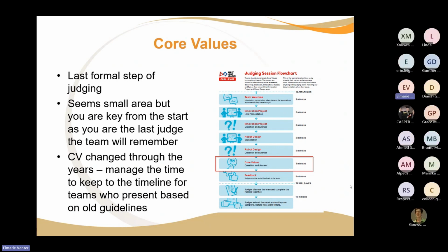Okay. Core values. Even though if you look at a judging flow chart we're the last step in that whole diagram, we are the most important team, because the kids remember the last part of the judging session better than anything else. So you need to be the one leaving an impression. You will also notice that there's only 3 minutes allocated to core values. So we don't have the advantage that project and robot design have of a 5-minute presentation and a 5-minute question and answer session. We only have 3 minutes for questions and answers.